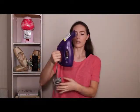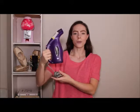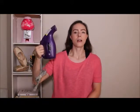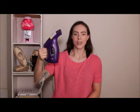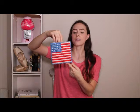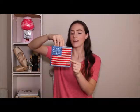Next up, something that I had been needing and had kind of had in the back of my mind, and the lady was like, what is this? But this is a little steamer, and I needed one as a little travel steamer that I could take along, because I was trying to cart the iron different places in the house to steam things, and so this is going to come in really handy. This was only $3.99.